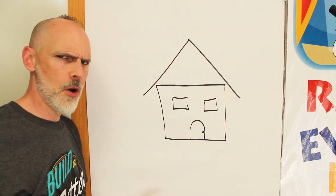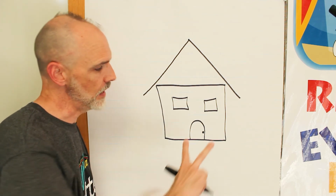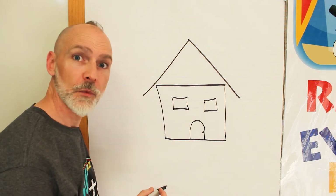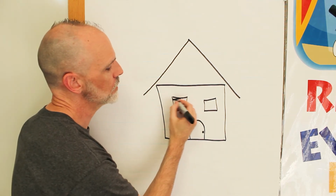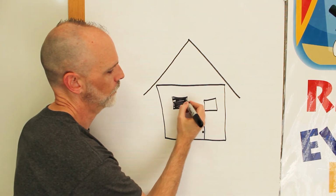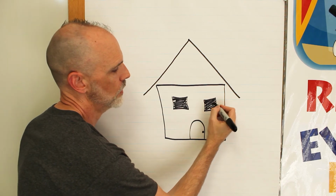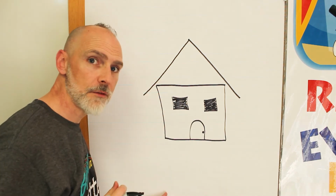Now, something you might notice about this house, the way we've drawn it, it almost looks like it has two eyes and a mouth that's maybe yawning. So what I like to do for fun, and you can do this if you would like to, is to just color in the windows so it looks like they're closed, like the eyes are closed. You can color in more solid if you want. You could use a color or crayon. You can color the rest of your house too if you'd like.